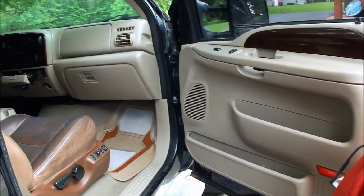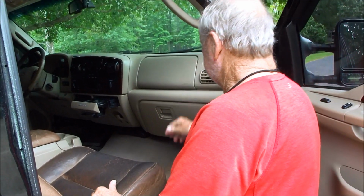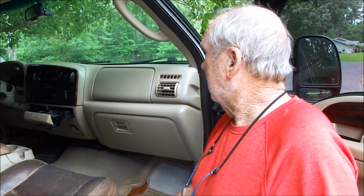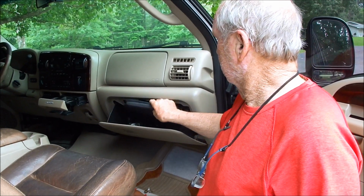Once again, over here, power on both sides. I don't see any cracks in the dash or any of that. Do you, son? No. Carpets are just perfect, folks. In here you've got your manual. It's not dirty and nasty. And got the spare tire key to go with it.